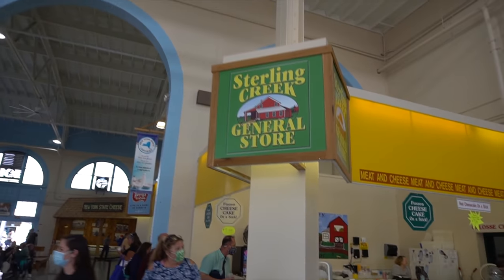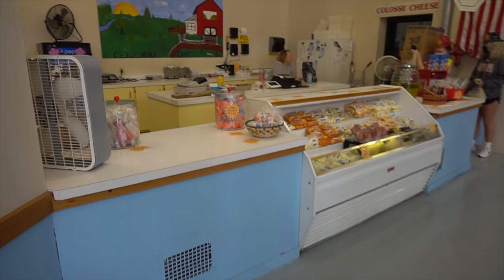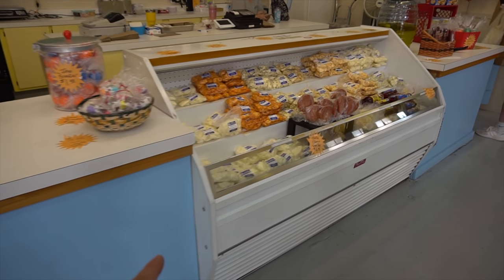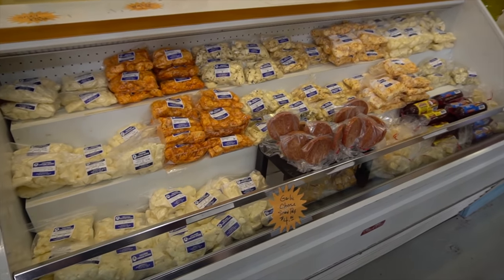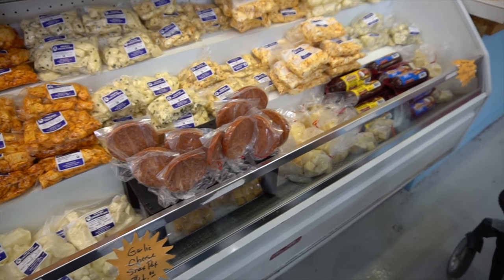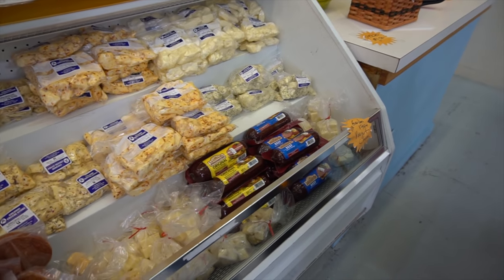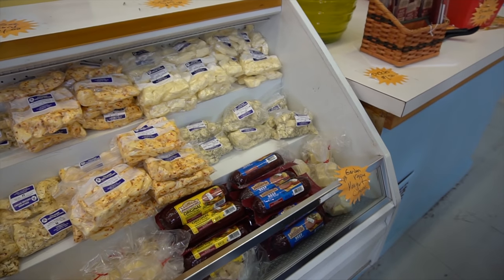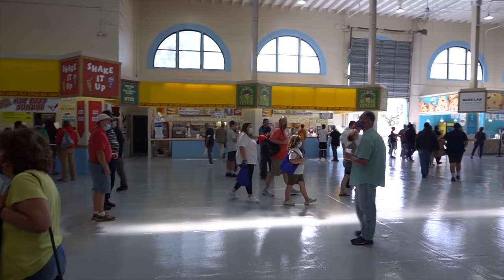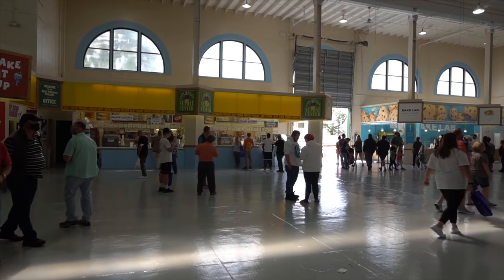The Sterling Creek General Store, you can buy huge jawbreakers, taffy, and cheese. Look at all the cheese you can buy here. Look at that, that screams Ben. Yeah, I love pepperoni, a little pepperoni popsicle. Johnsonville, you can get that at the Wegmans, but cool, and giant pickles, nice. But the pumpkin custard, my heart desires, is over here, so that's what I'm gonna go get. At the Colossal Sundae Center, pumpkin custard, get it every year.